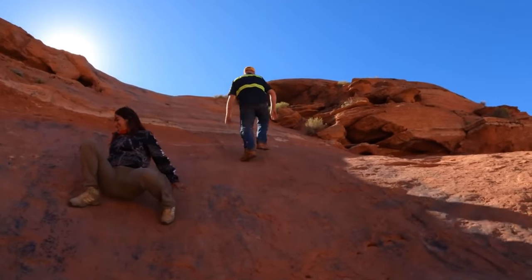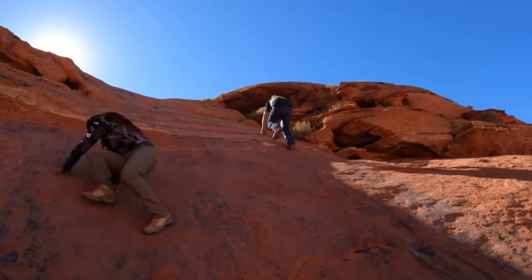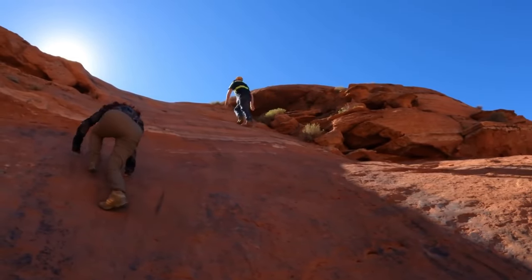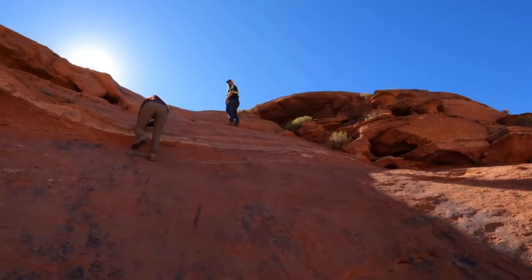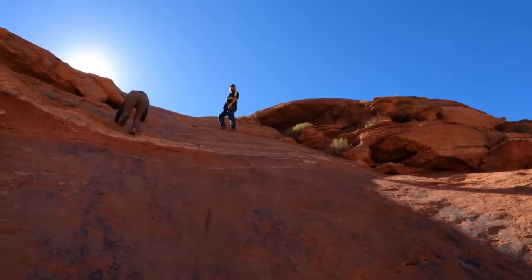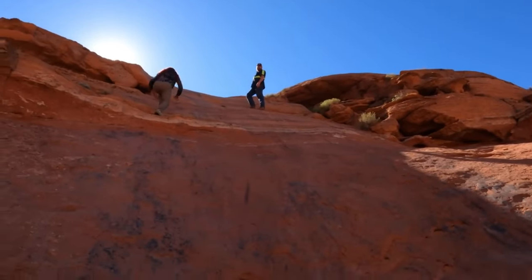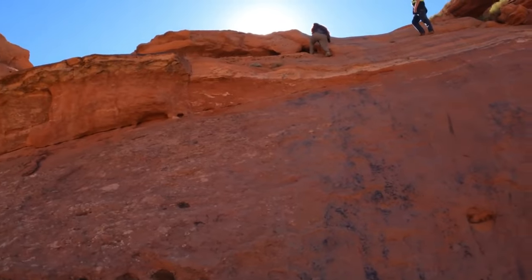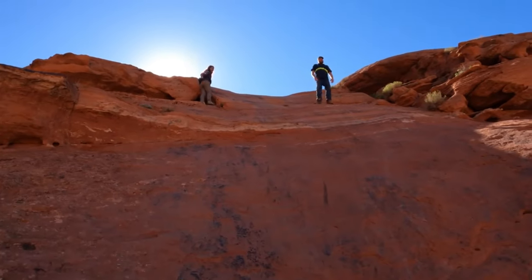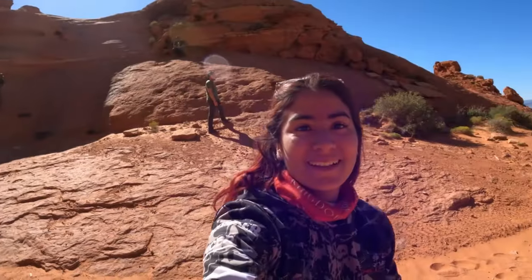Oh my God! How do you get to this? If you can walk up it, you can crawl up it. Luna, I think you might have gotten yourself into something. Making it over, guys. See how easy you're climbing? You got it. Let's go see how this feels.